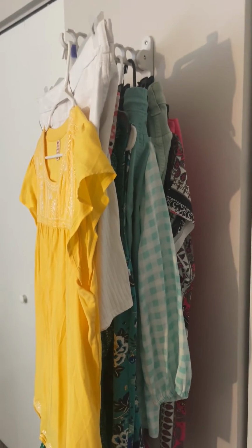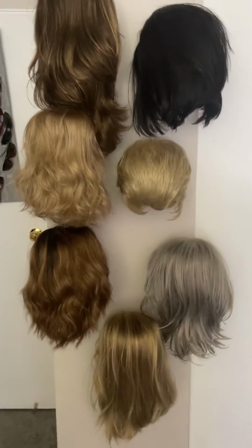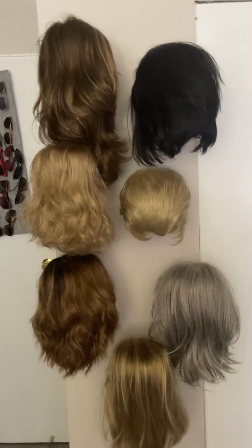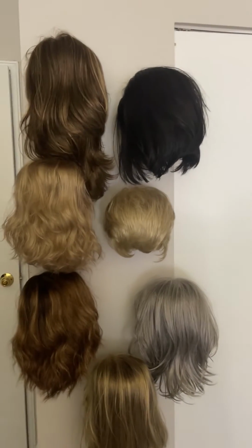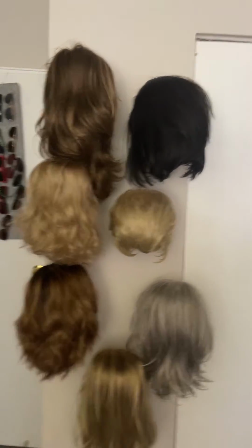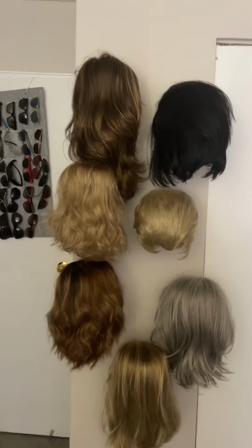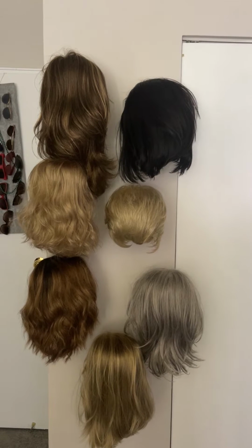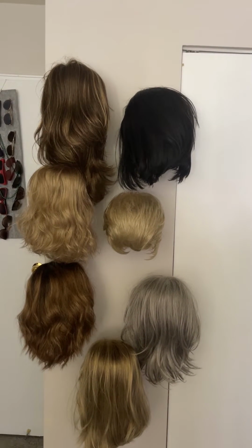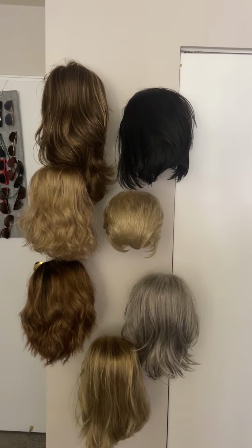So let's take you over to see what wigs I've paired with them. Okay, so here we have the outfits for the week, and the wigs that are going to match the outfits for the week. Now, up on top, I have Estetica's McKensie. I felt like wearing a long one and putting it in an updo. So I've got that for today. Then I have the Henry Margot Isabel in black, which is a bob.